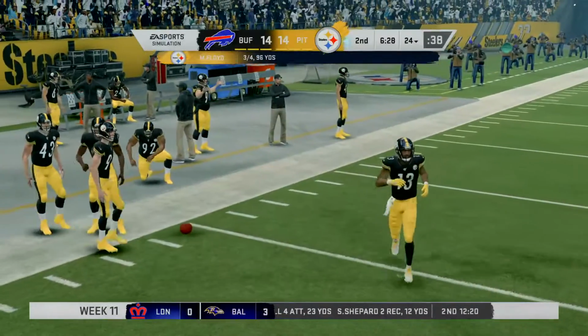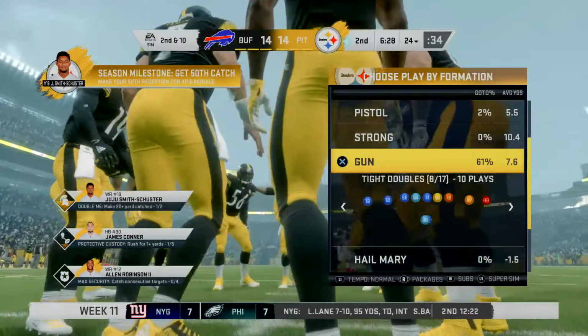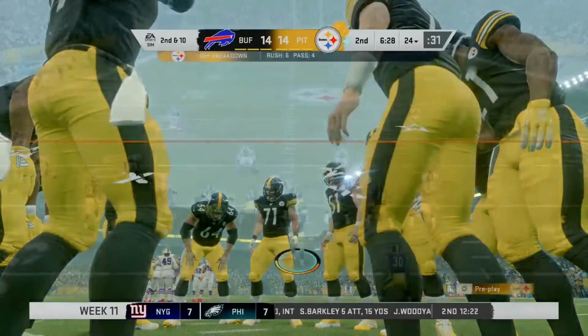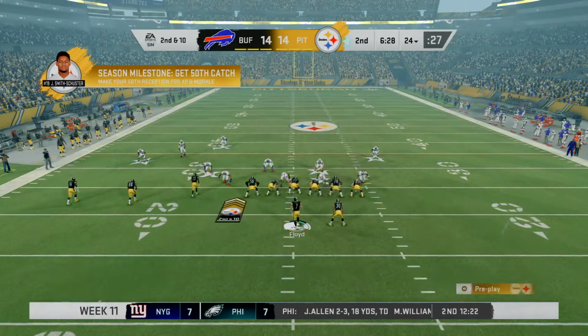Now the first play of the drive there is incomplete. They went with a dime look on defense. 2 extra defensive backs on the field and covered up essentially every blade of grass. That allowed them to disrupt the play. From the 24, they'll go again on 2nd and 10.